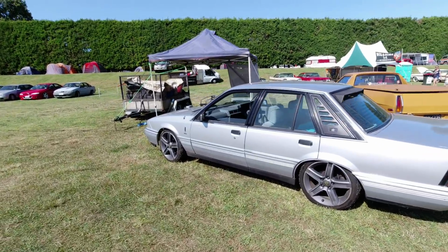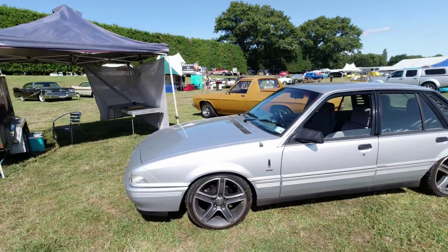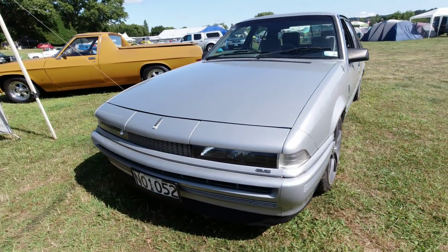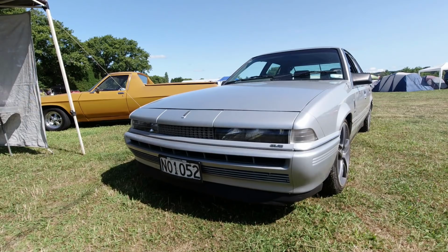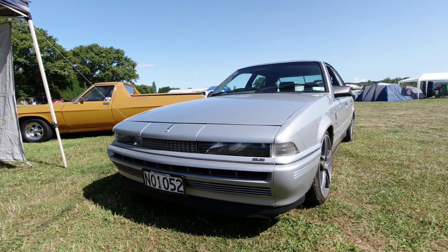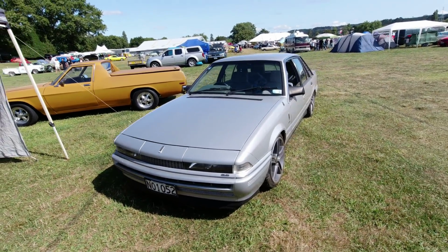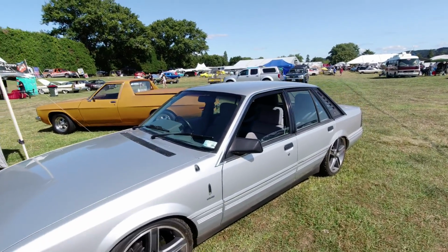Holden VL Commodore. Oh, sorry, no, it's the Calais. The Calais is the posh one with flip-up headlamps. Looks even more ridiculous, frankly, than the VL Commodore. I hope I can find some of these to play with in Australia. If you have a VL Commodore or Calais, please do let me know, because they worked really hard.